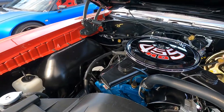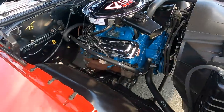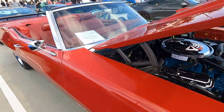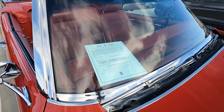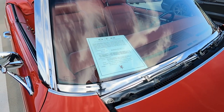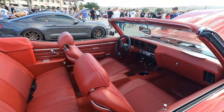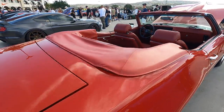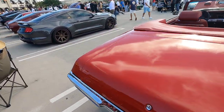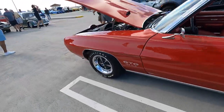But just little things like the number written out over on the firewall over there, those GM heater hoses through there, the sticker on the side of the air cleaner. It is absolutely amazing. This says, this rare 300 Pontiac GTO is a genuine 455HO. Very, very nice. Beautiful red interior. What a pretty, pretty car. Love seeing cars like this. Just very original, the way it was when it came from the factory.